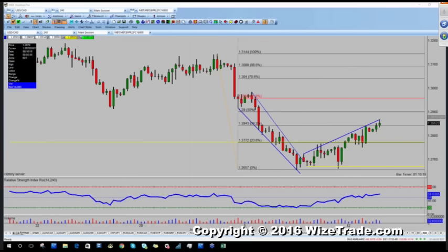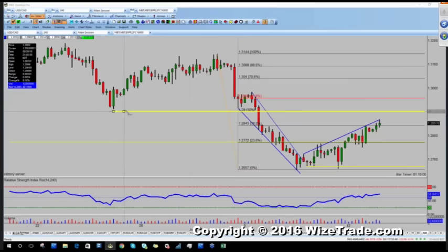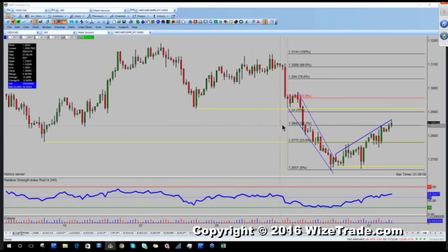I wouldn't be opposed to buying more dollar Canadian because I still feel that crude oil is going down to 47.50. But notice that we're at a 38% retracement. 129 is the 50% retracement, which comes up right here, and that looks doable.